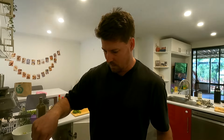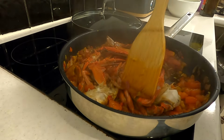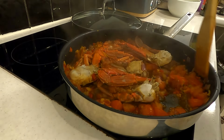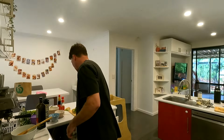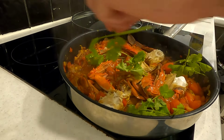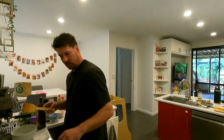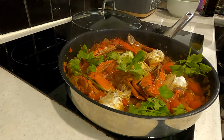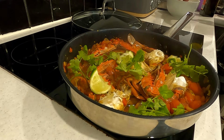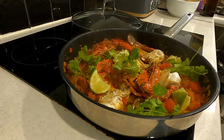Looking perfect in there. So good. Smells incredible too, smells so nice. Let's scatter in a little bit of coriander as well. I love a bit of coriander, so we're gonna put some of that in. And a little bit of lime in there as well. We've squeezed them already, but let's sit that in there too. And that can cook through a little bit too. How good, amazing.